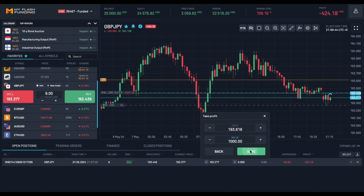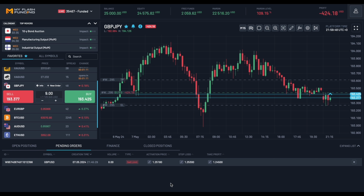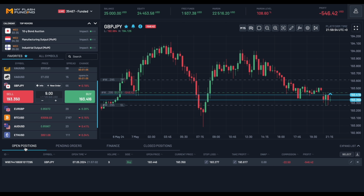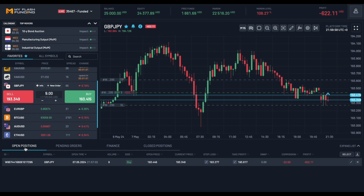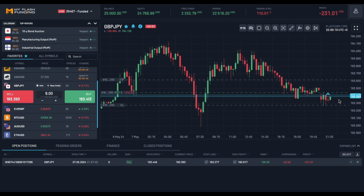Let's go. So yeah, we have one position here, and as you can see, we have our pending limit still waiting around here. So let's just see how this goes out. Currently it is 11 o'clock in the night, so this will be very, very interesting to see if this plays out. By the time I wake up in the morning, it's either SL smacked or TP smacked, so let's find out.